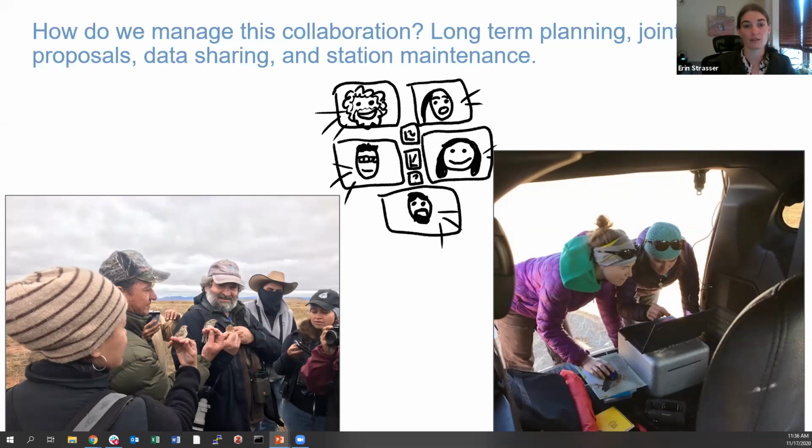Say you plan on tagging a species that somebody else is already working on as well. How do you find out that they're also working on those species? And then of course there are considerations of data sharing, and the responsibilities of station maintenance and the costs and time that go along with that.